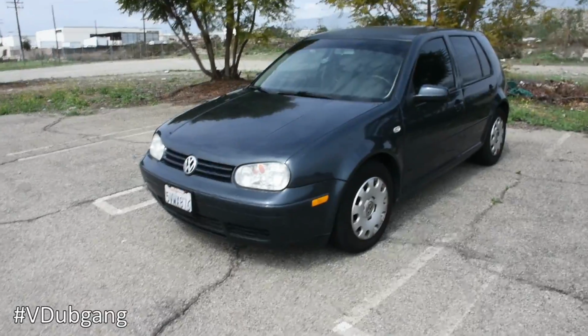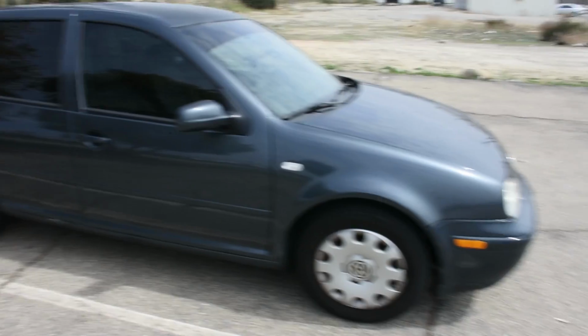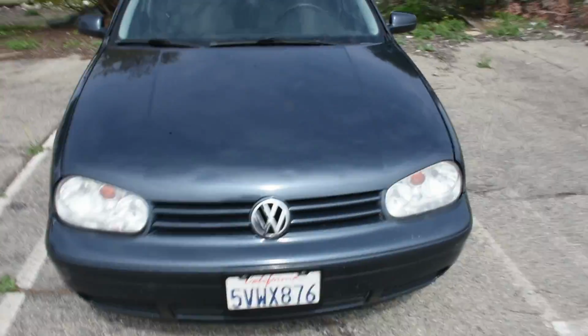Okay, I'm so excited to show you guys this because this has been one of the cars I've wanted for a long time now. Oh yeah. So this is a Mark IV Golf TDI, 4-door. This is a car that I've always wanted since about 2012, and specifically a 4-door, specifically a TDI, specifically a Golf, and specifically a year from 2004, and I got all of that. So I'm super stoked on it.